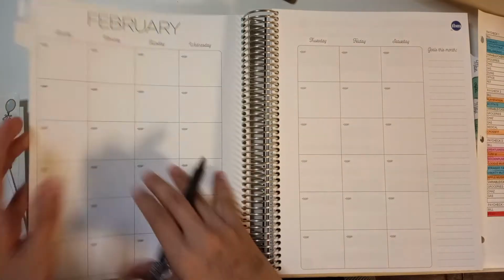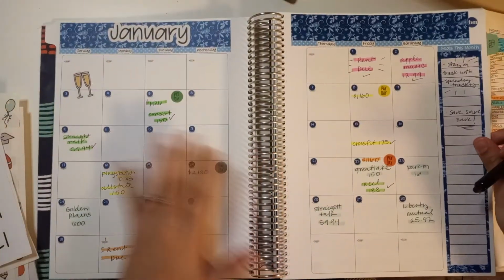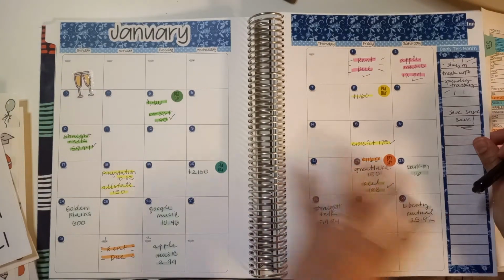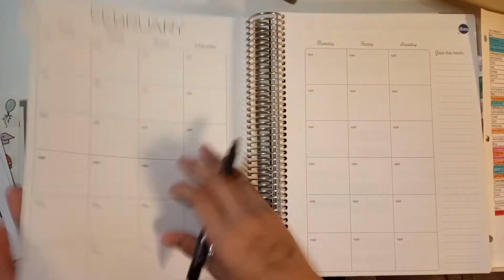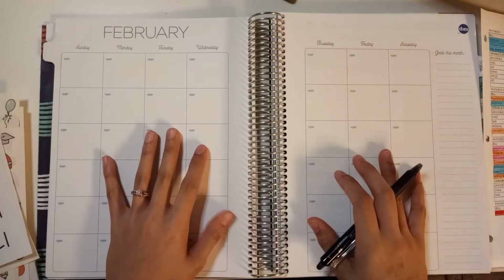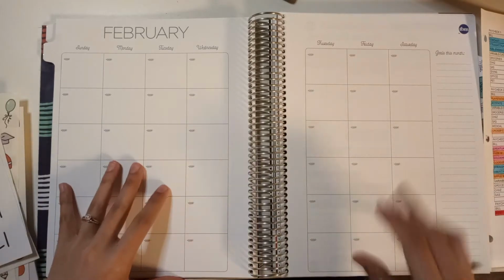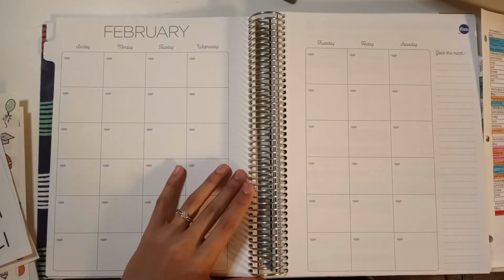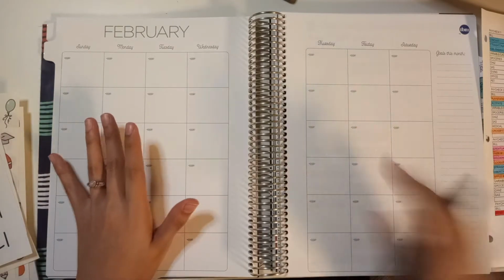Usually, here are my first and my January one. I was writing just my bills, and I wrote them pretty large, but on this one I not only want to write my bills, but also use this calendar spread towards tracking my expenses. So that's what I'm going to be doing.